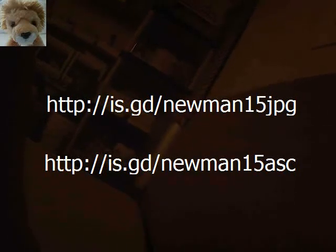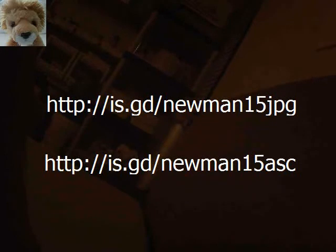Newman 15 JPEG or Newman 15 ASC, with is.gd before that. Those will bring up the two files that I have over at my archive.org posting of chapter 6 of Newman's book, along with a few other pages from the 8th edition that have to do with some hints on building your own Newman motor. I mean, Newman figured out, well, he's not going to patent the thing, so he might as well tell people how to build it.